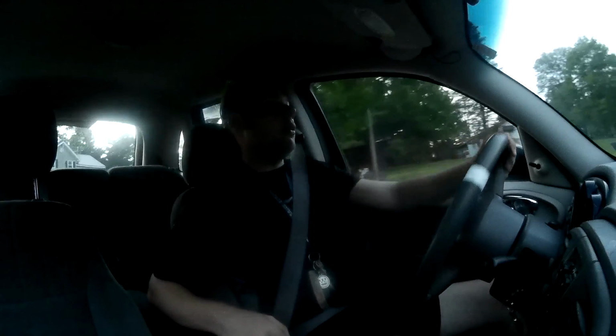A little trick I do here: pop it in neutral, and if I really want to, I could turn the car off while I'm going. And the brakes on this are pretty good. They're new. Alright.